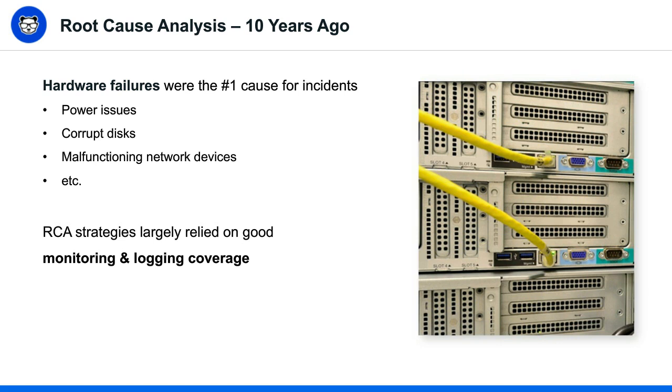Another example, by the way, I can give you from my own past. I remember sifting through SNMP logs, trying to find some failed storage disks, trying to understand which disk failed. And I'm sure this is an experience that would be familiar for many people. This has been very important 10 years ago. I think it's almost unimportant these days.